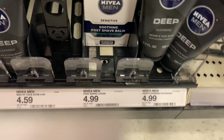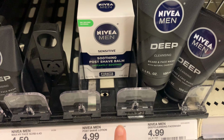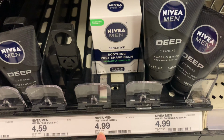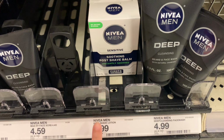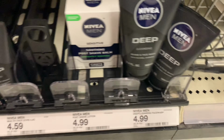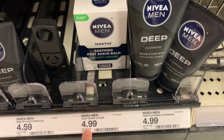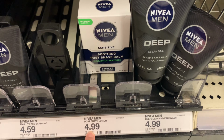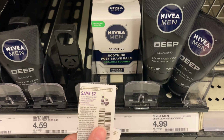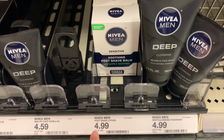I'm going to pick up a second transaction because I only have 4 more offers to hit my Ibotta bonus. The first item I'm going to pick up is this Nivea Soothing Post Shave Balm. These are priced at $4.99 in my store. The Target Circle is offering 10% off on this product. I'm going to use a $2 manufacturer coupon. It's going to bring my total down to $2.49 minus the 20%, and then I'm going to get back $2.50 on Ibotta for this item.